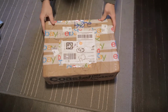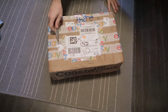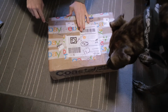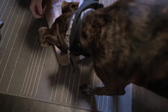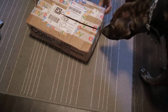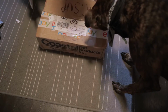And here is the package, pretty beat up. I wonder if everything's still together in there. Mabel, do you want to help me open the package? The tip of my knife broke off, so it's making things harder to open. Hey, why don't you come over here? Oh, I sealed this on the side. That's why it's hard to open from the center. Making a new slit.